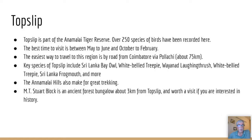used to be well known for Sri Lanka Bay Owl and Sri Lanka Frogmouth. Unfortunately, they're a bit difficult to see because unless you have permission to stay inside, you can't stay after dark in some of these areas. Wynard Laughing Thrush is a bird that is particularly good in the topslip area as well.